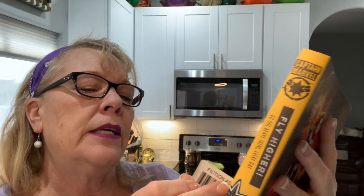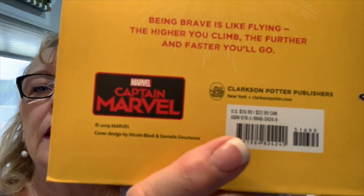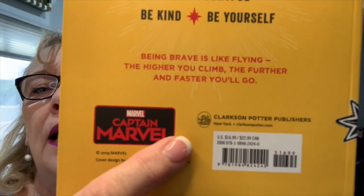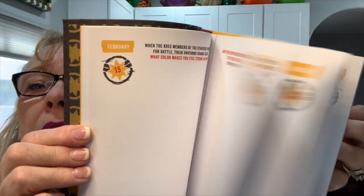I'm gonna take the price tag off right here for you so that I can show you that this was $16.99. Can you guys see it there? Anyway, it says $16.99. This is Do One Brave Thing Every Day, and it's basically a journal. I love this. Okay, now let's be honest. So this is a journal. This is why it's at the Dollar Tree, I'm sure.